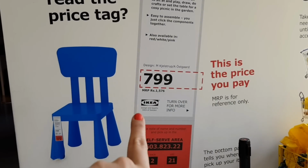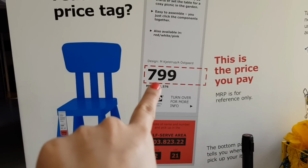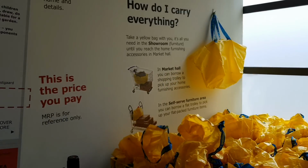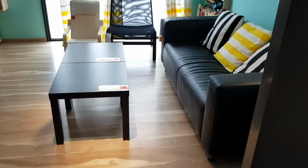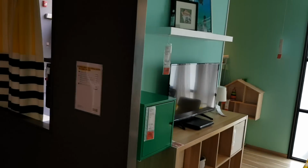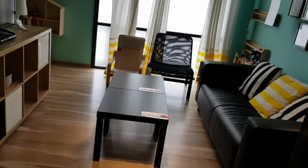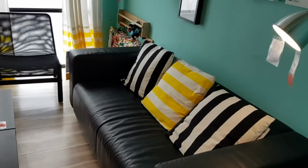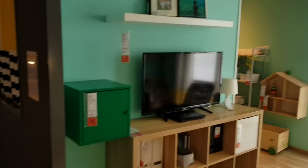So as you can see, MRP is 1579, but this is the actual price you have to look at, 799. Create your dream living room under 40,000. So this whole thing is for 40,000, like everything.